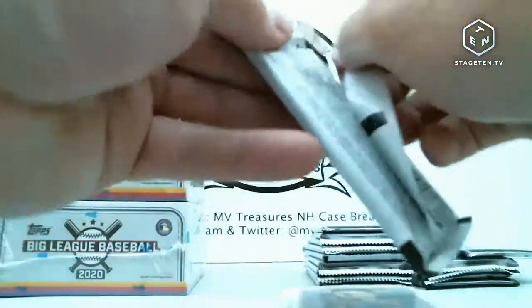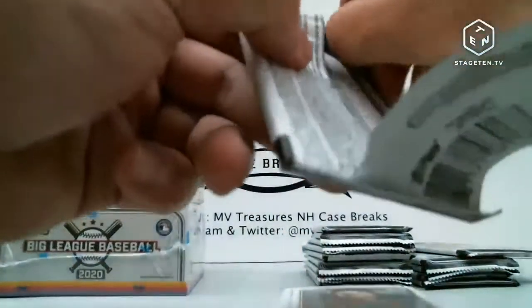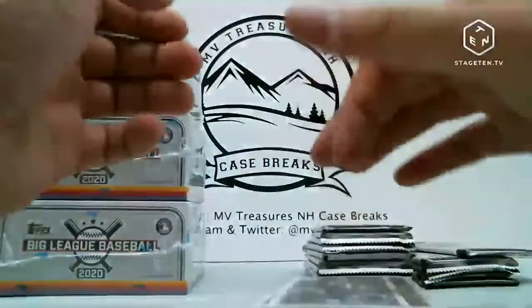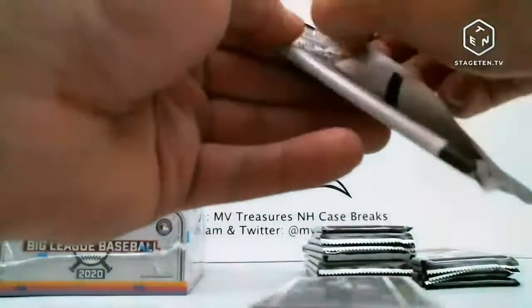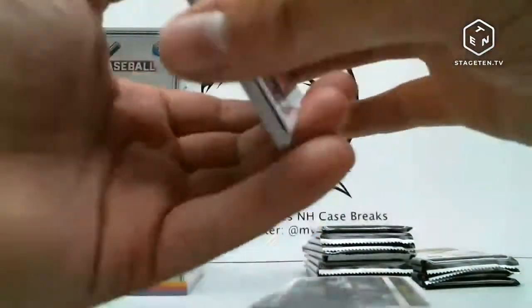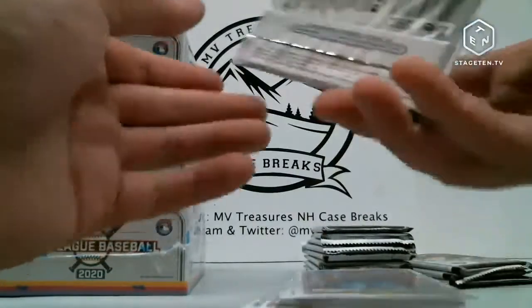In case you guys are wondering, all cards do ship in the break, so if you were curious, like, oh, do just the hits ship? Nope. All the cards do. So have no fear on that, and we will recap everything at the end.